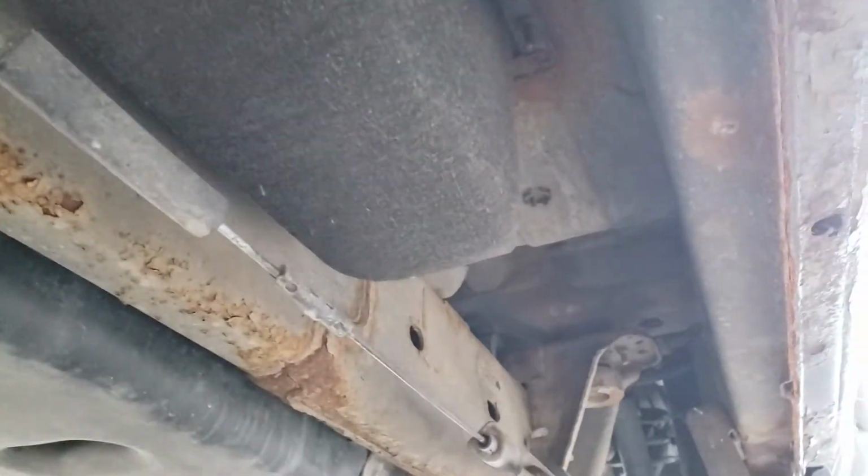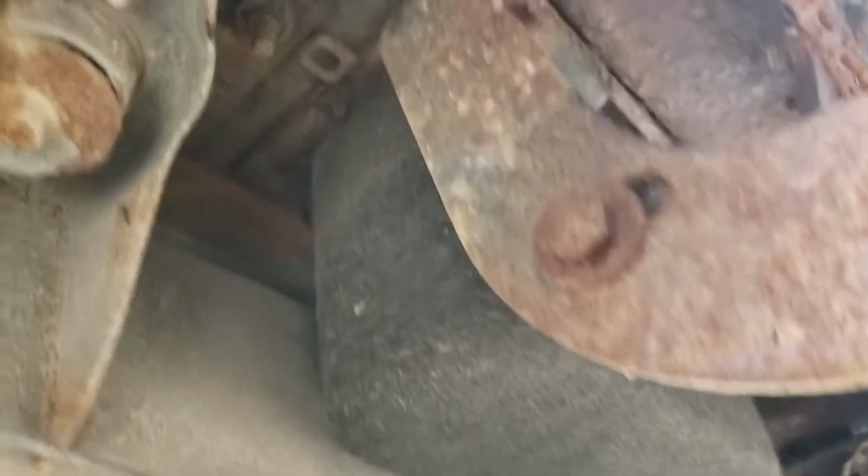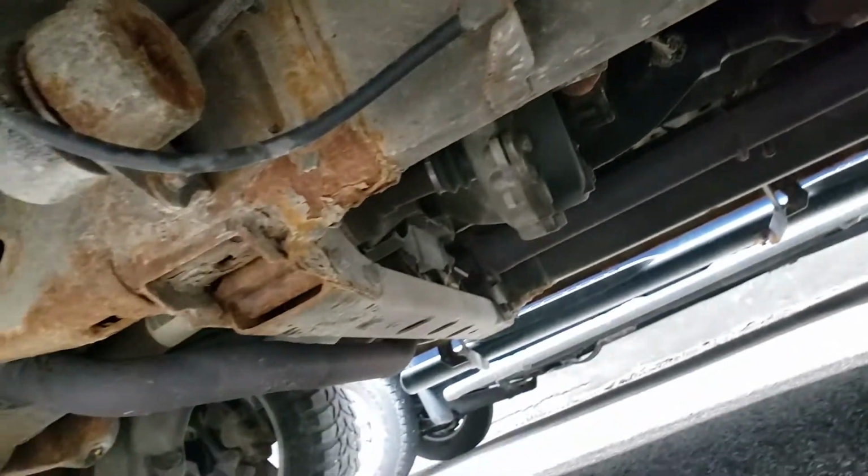The rest of the underside though looks okay. Frame-wise, things like that, I don't see too much problem. A little bit of surface rust here and there, but nothing major. All the body mounts, things like that, all look pretty good.